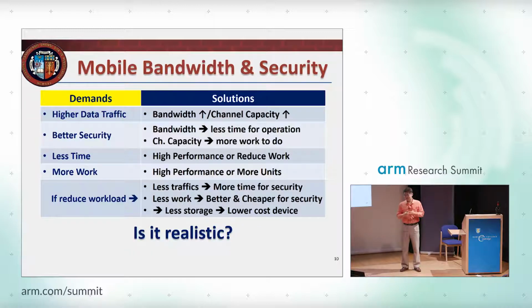So let's quickly look at the demand and the solution bound. High data traffic is required. In order to support this, bandwidth is going to go up, or we can provide more channel capacity. In order to increase this kind of traffic, security also should be better provided. And as bandwidth goes up, we have a narrow time slot to run this security, and with more channels, we have more work.